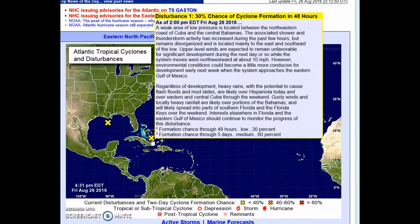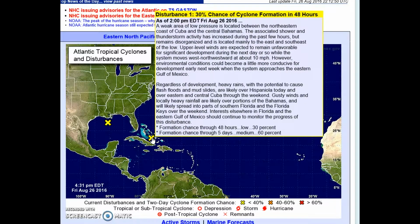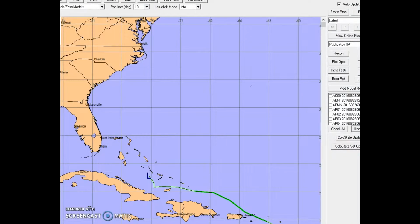Here's one. Here, the Hurricane Center is giving a 60% chance, and it doesn't look like it will do very much. Taking a look at the forecast track, here it is. Okay, there's not much to show here, but this system's supposed to track generally in this direction, maybe bringing some rain to southern Florida and into the Gulf. But right now, it doesn't really have a chance to develop in this area until it gets into the Gulf.